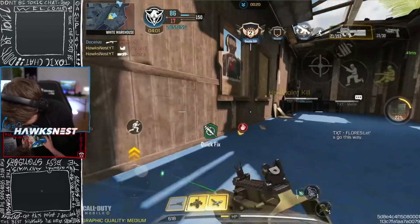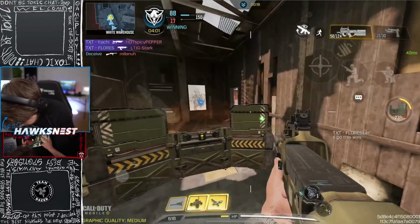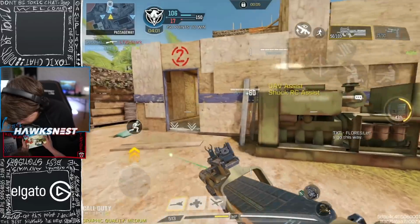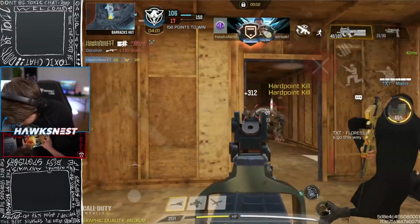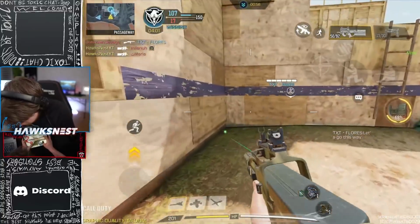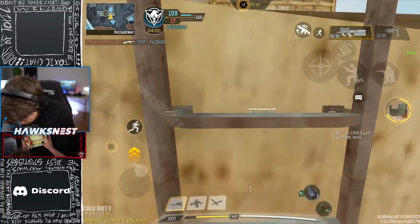Then for 24 meters and beyond, to get a 5-shot kill, you would need 2 or more headshots plus 3 upper body shots. So very difficult to hit a 5-shot, essentially. That's all you need to take away from that. Then a 7-shot kill is if you hit 5+ limb shots. So again, be avoiding those limbs. Otherwise, you're going to be hitting a 6-shot. So that's just kind of the average at 24 meters. But obviously at this range with an SMG and all that, you're probably going to be missing a lot of shots and stuff. And so the time to kill at this point really doesn't matter that much. But when you are hitting the bullets, it'll typically take about 6 bullets to kill.